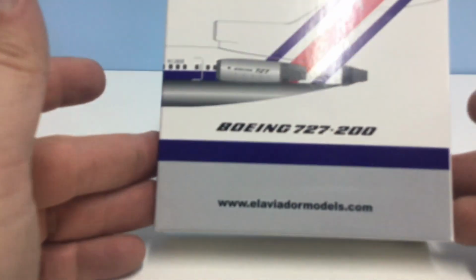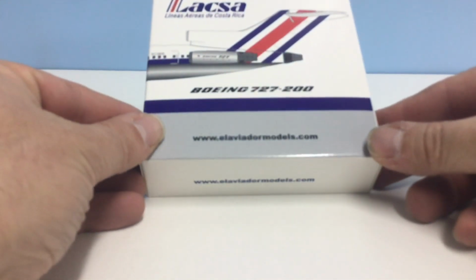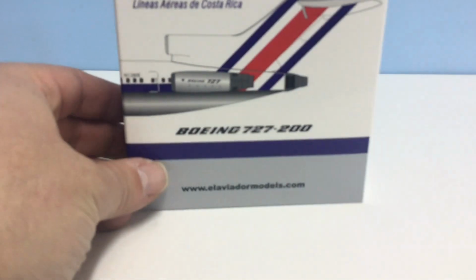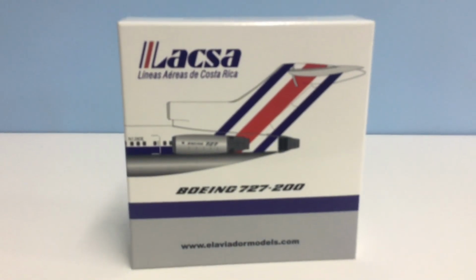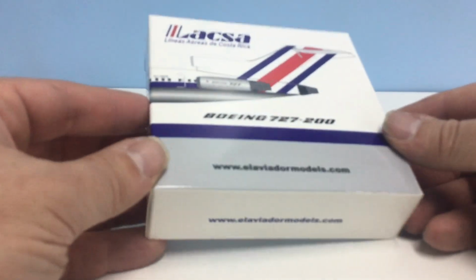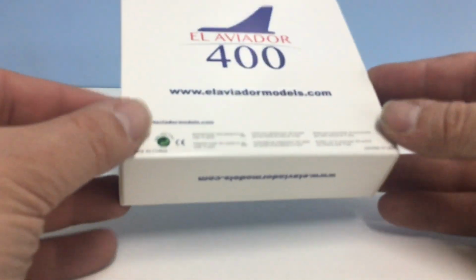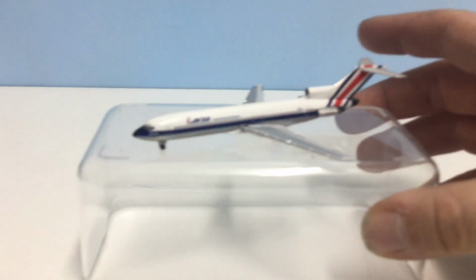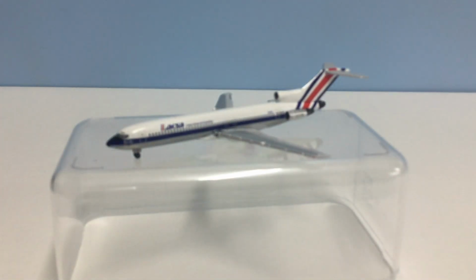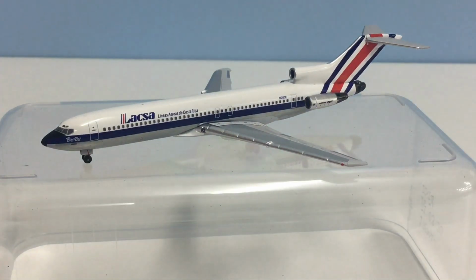El Aviador's second release continues that Costa Rican theme and is a LACSA 727-200, Líneas Aéreas de Costa Rica. And it's wearing the classic kind of 1980s LACSA stripe scheme, which is really nice. And as you can see, El Aviador models, unlike aeroclassics, come in their own specialized boxes with the logo on, which is nice, even though they're often using the aeroclassics mold. And you can see here again, when we look at this 727, which, if I can focus her up, is definitely using the aeroclassics mold.